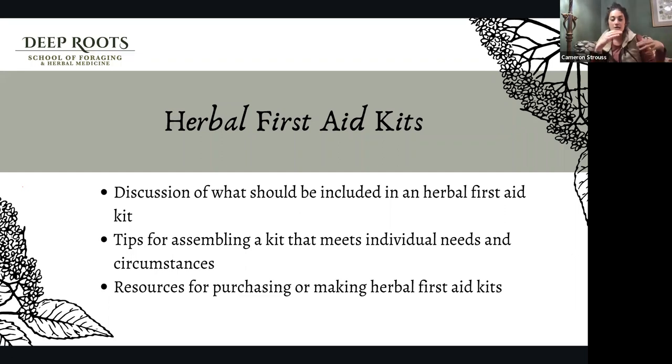And so kind of what I recommend is sitting down and writing each person in your family's name down and then what they struggle with, and then figure out what formulations will work across the board for everybody. And just make sure that you have those things in your first aid kit.